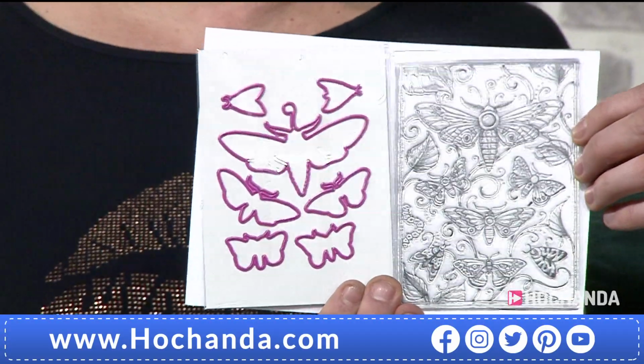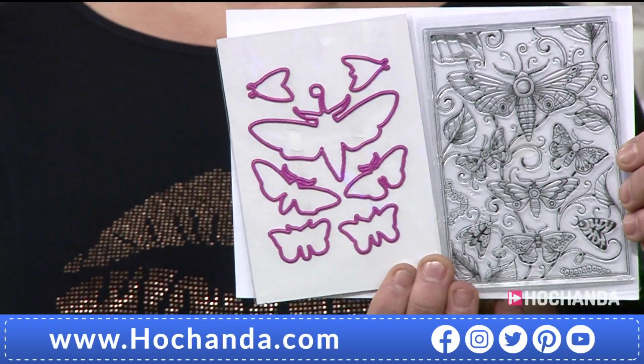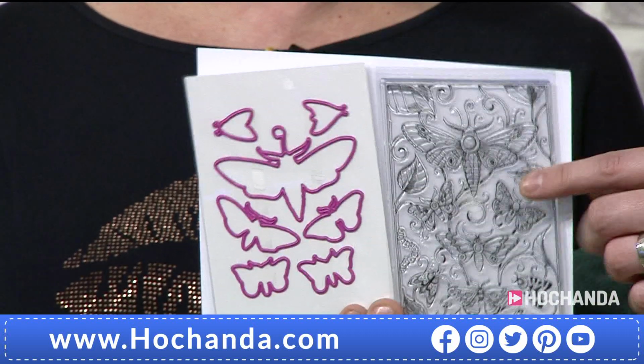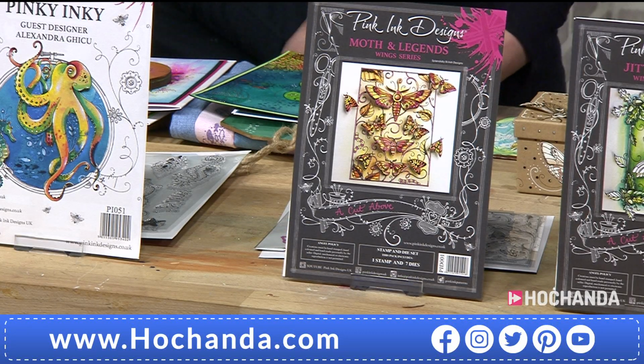And of course the dies are pink. Of course, they have to be pink. Yes. And they cut first time as well. What I also like, they'll also go through all the die machines. Yes, so it'll go through all your machines.